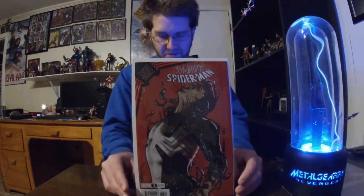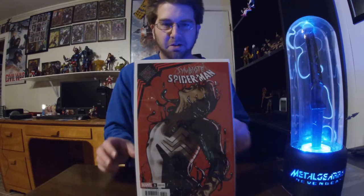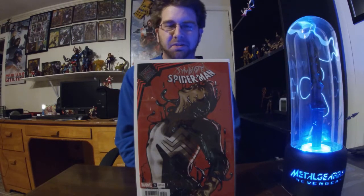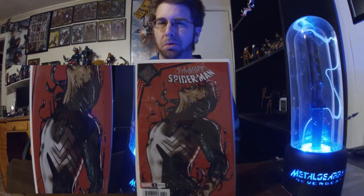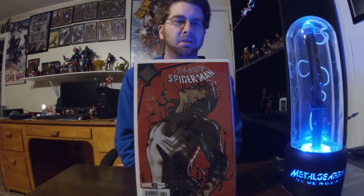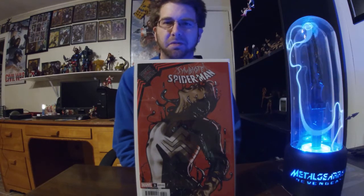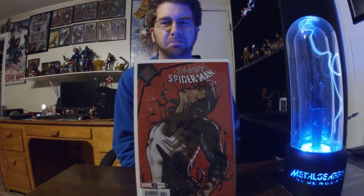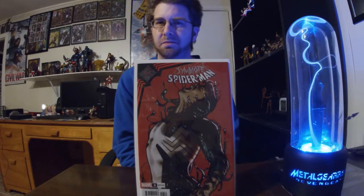Okay, next up we have the Symbiote Spider-Man King in Black number 3 of 5. It's another 5-issue series. This is the Shalvey variant. This story so far has been kind of hit and miss. It's not as good as some of the previous Symbiote Spider-Man stories. This has felt more like it's about the Black Knight and not so much about Symbiote Spider-Man. I've got the other two pre-ordered, so I'm going to go ahead and finish the set. But just kind of hit and miss for me. I haven't really enjoyed this as much as I thought I would.